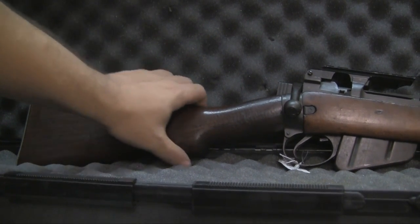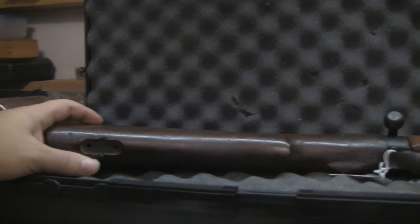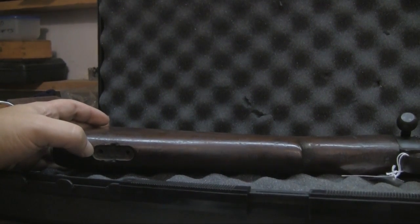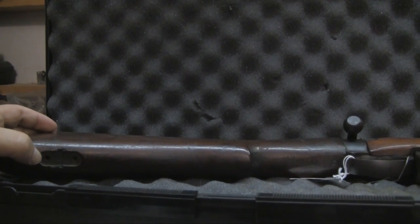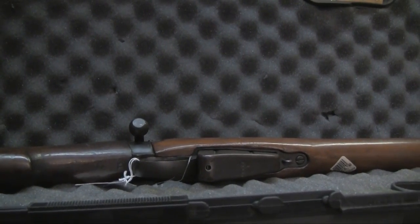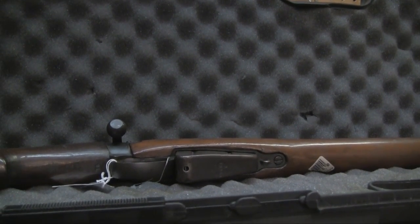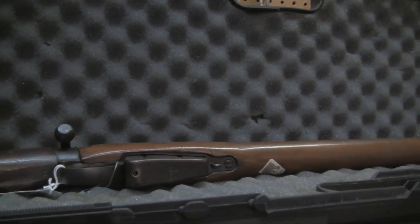Now, here's the funny thing. Whoever was sporterizing this thing took off the rear sling swivel, and I have absolutely no idea why. I guess he was going to replace that with a more sporting styled one. So gonna have to get that. You can buy those off of Liberty Tree Collectors for a good price, about 14 bucks. Gonna put the other sling swivel.